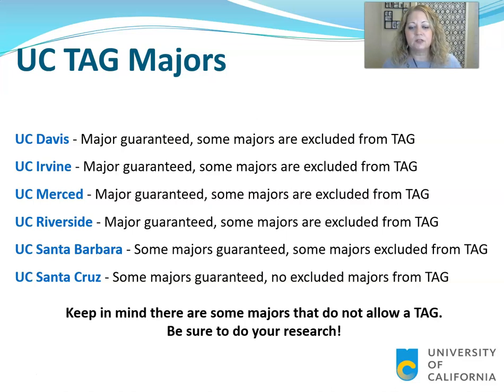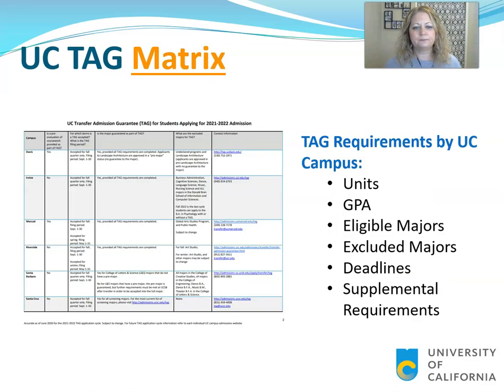At UC Santa Cruz, at this point, there are no majors that they exclude from the tag, so all majors will accept the tag. So you want to keep in mind there are some majors that do not allow a tag, and be sure that you do your research before you get your heart set on one tag campus.